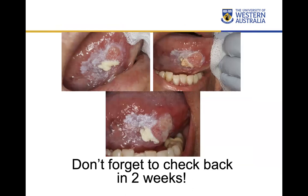The next point is not to forget to check back in 2 weeks. If you have decided there's a lesion that's worth reviewing, make sure you bring the patient back at the end of 2 weeks and have a look. Now, this was a patient that was referred in to us. Unfortunately, she was referred in but didn't present for a long time. We brought her back in 2 weeks because we needed to get arrangements in place. And during that time, you can actually see how much the squamous cell carcinoma has mutated.